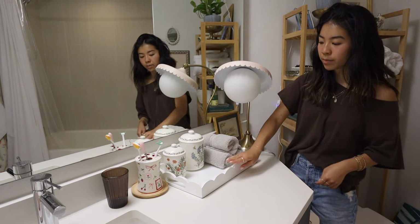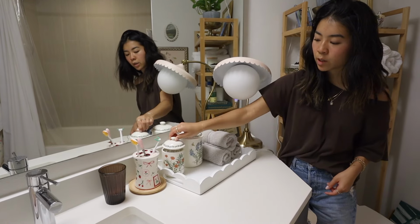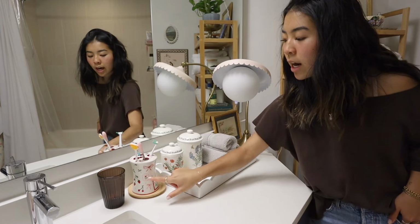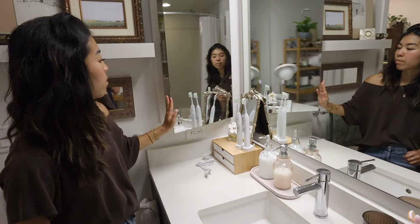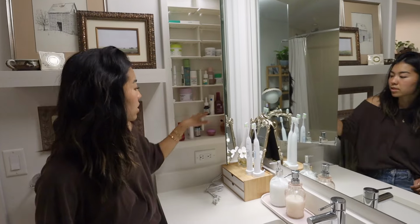This tray was Marshall's. These 2 things, I have cotton pads and Q-tips in. Both these jars were thrifted. And then I have this toothbrush holder that I painted. This little storage thing and this mirror were both from Marshall's also. And then this is really nice because it's like a medicine cabinet too. This is where we store kind of all of our skincare stuff.